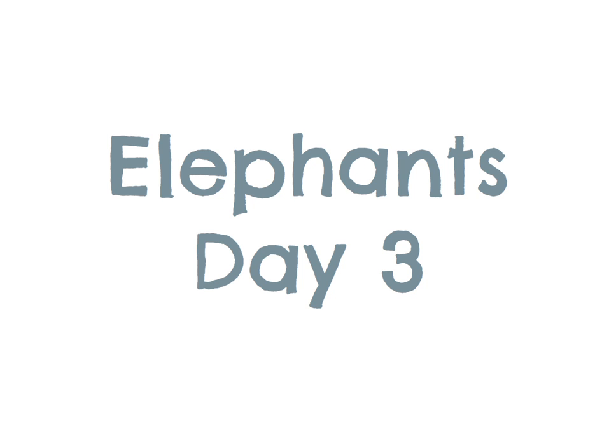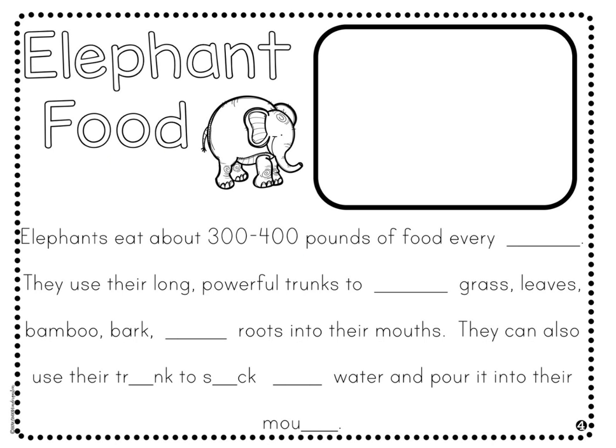Elephants, day three. Please take out your green science packet and open up to the last animal, elephants. We'll be working today on elephant food. Open up to this page that says elephant food at the top. Then take out your pencil and get ready to write as we read together.